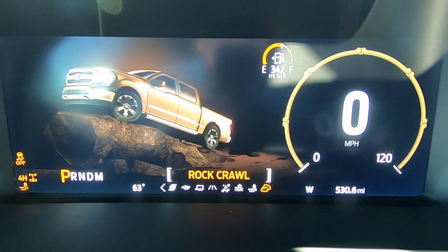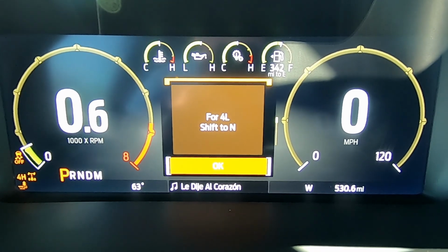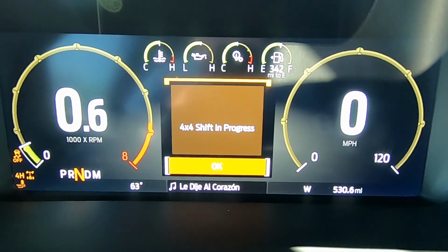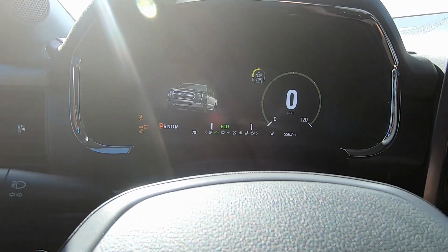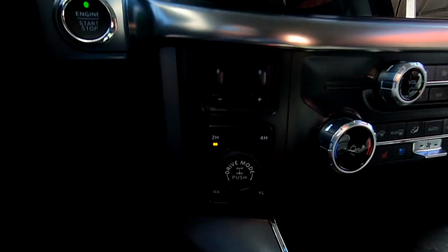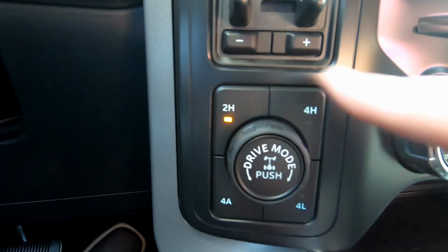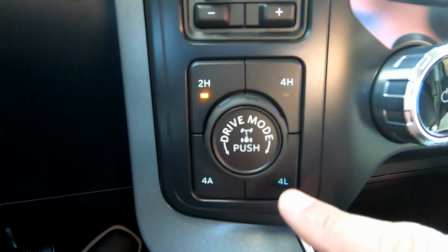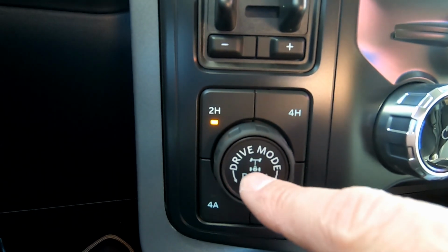Rock crawl, which would be putting you into 4 low, traction control is off, and your rear differential will be automatically locked. So those are pretty much all the driving modes that this truck does have. And as I've mentioned about the locking diff, you do have that feature down here, along with the 4-wheel drive selection button: 2 high, 4 auto, and 4 low. You push this button here and it locks up your rear differential.